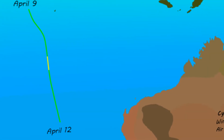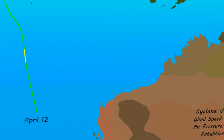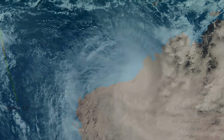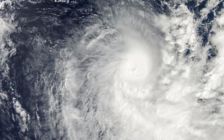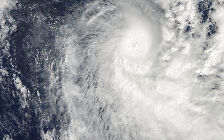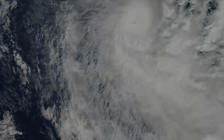On April the 9th, Cyclone Victoria formed in the South Indian Ocean and remained a tropical storm for most of its life, only peaking for a short time as a Category 1 cyclone on the Saffir-Simpson hurricane scale. It reached a peak wind speed though of 90 miles per hour, and an air pressure of 971 millibars was the lowest observed. There were no fatalities and no damages from this storm.